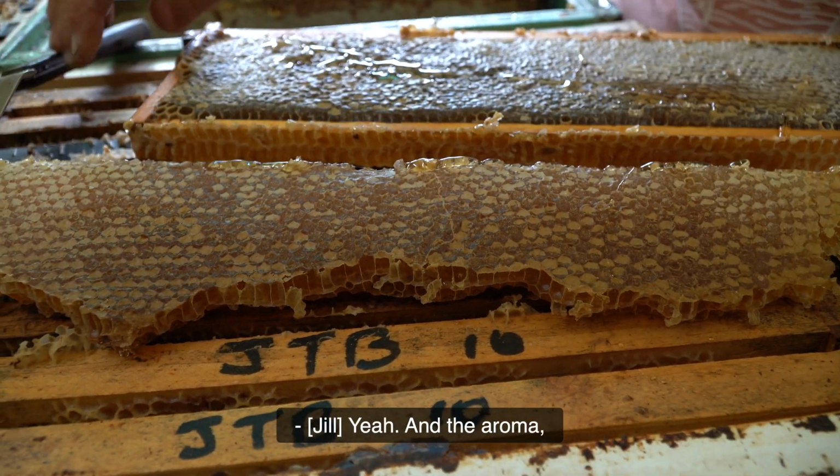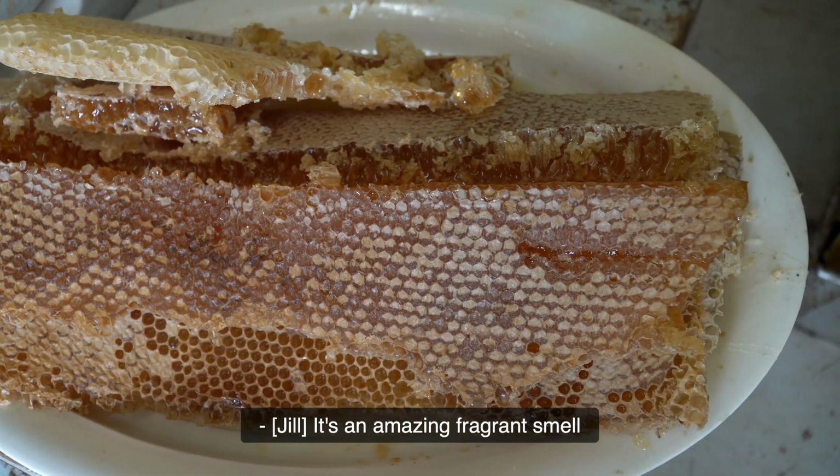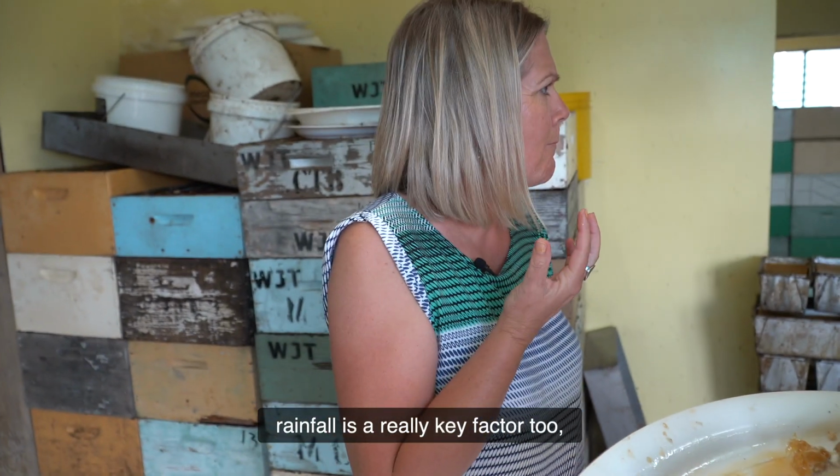Amazing. Yeah, and the aroma, walking in here, it's an amazing fragrant breakfast smell. But every season is different as to the quantity that you get. Rainfall is a really key factor too, as to what's flowering. It's something that's very farming, isn't it?